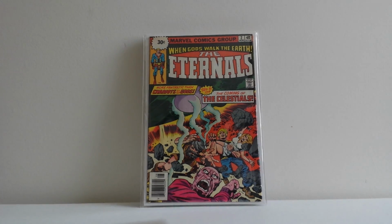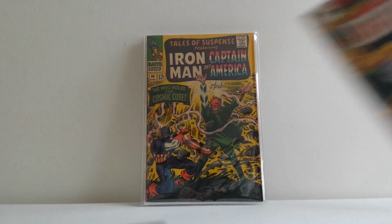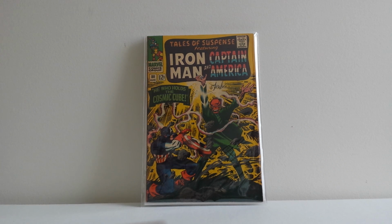And the Eternals number 2, Jack Kirby cover, and 30-cent test cover too. Has a few problems up here, but not too bad. Got a great deal on these two. Think I paid $50 for the pair of these.